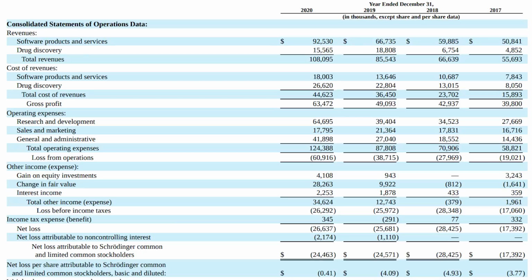Here we can see the revenue growth of both the software and drug discovery segments. Both areas are seeing growth to the revenue over the long term, but the drug discovery actually saw a decline to about $15 million in 2020 from nearly $19 million in 2019. However, the overall revenue for the business still grew by 27% to $108 million for the year.